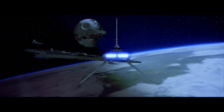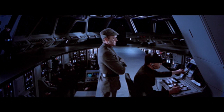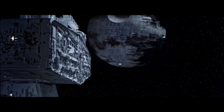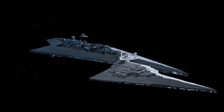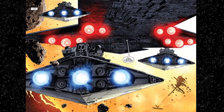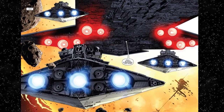The Star Dreadnought classes, or more commonly known as Super Star Destroyers, were massive warships used by several galactic factions during the course of Star Wars history. However, during the First Galactic Empire's reign, various classes were designed to bolster the vast Imperial Navy. Much larger than the more common Imperial Star Destroyer classes, all Star Dreadnought classes could act as command ships, and even some were large enough to act as a space station.